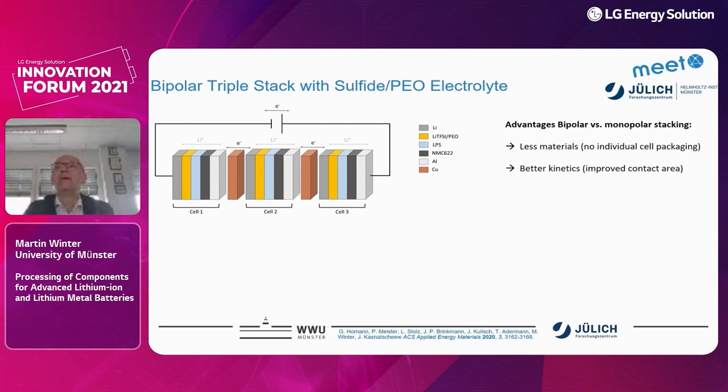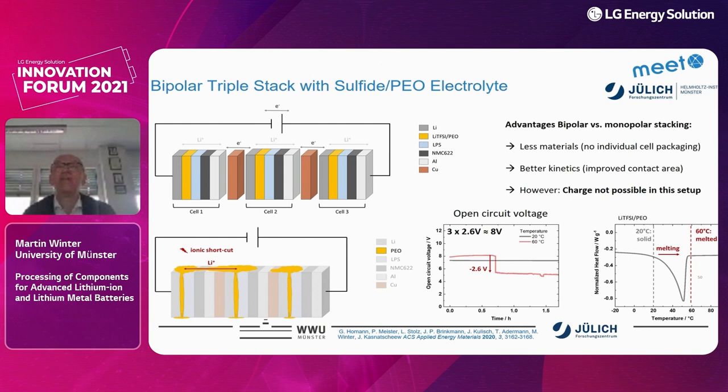And when we look at the open circuit voltage over time, this stack has about 8 volt cell voltage. Over time, after less than an hour, the voltage goes down by 2.6 volt. So it looks like one of the cells is not working properly anymore, because we are losing the voltage of one cell in this overall series of three cells in a stack. And what we observe is that at 60 degrees C this happens because melting takes place of this PEO-based electrolyte.